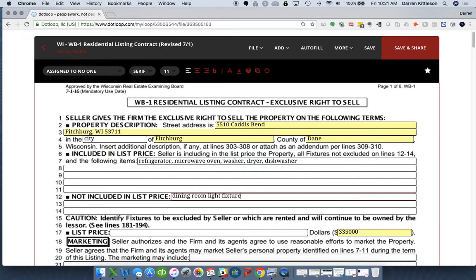Two things with that. You can exclude it here, but better yet, I think, would be to have the seller replace it prior to having the property go on the market. Here's what happens. If it's an awesome light fixture and it really makes the room, and a buyer sees it, even though the seller has said that they don't want the buyer to have it, the buyer may fall in love with the property because of it. So the best thing to do is just get rid of it before it becomes an issue.